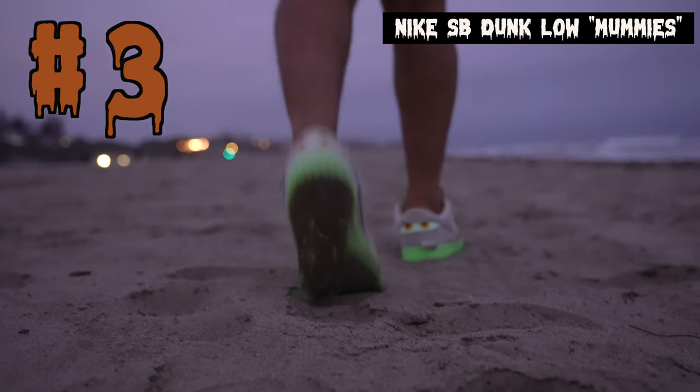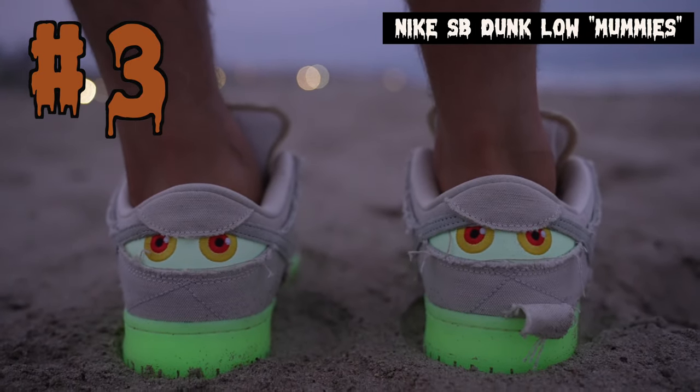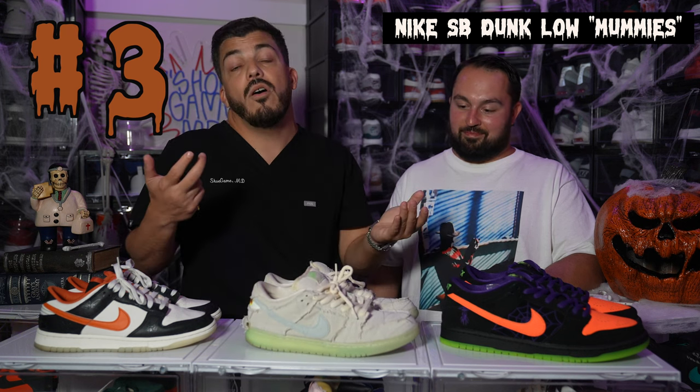So imagine wearing these on Halloween night. You're walking down there, you're dressed as a mummy, and then you see this coming your way. Pretty cool shoe. One of my favorite SB dunks of all time. Coming in at number two is the Nike SB Dunk High.